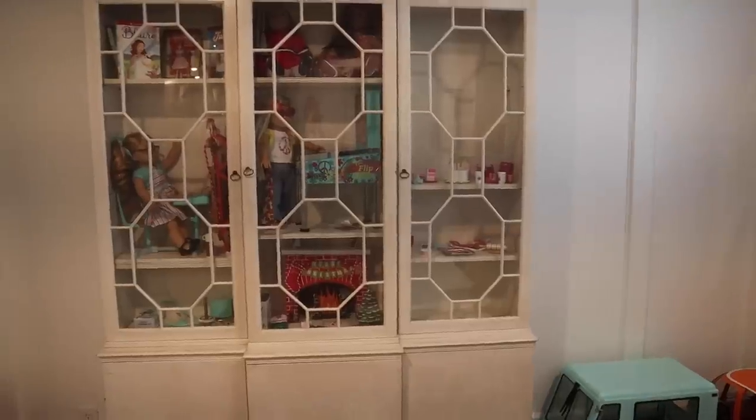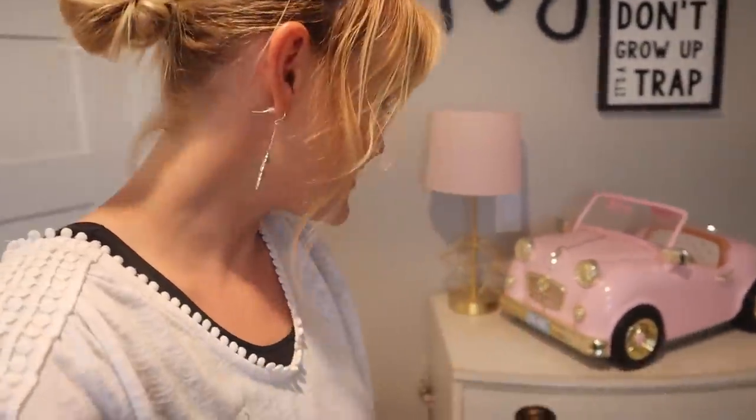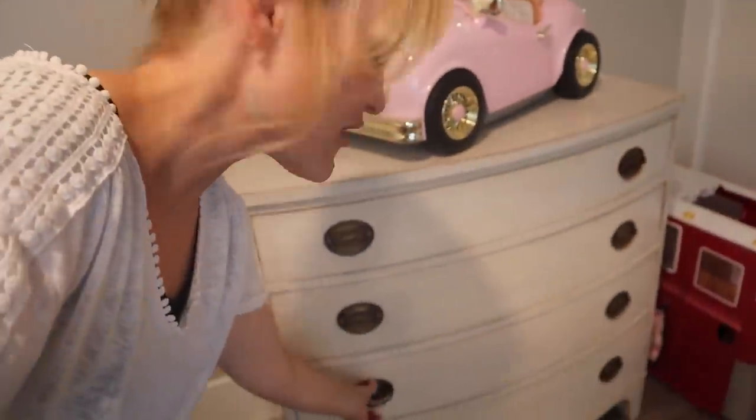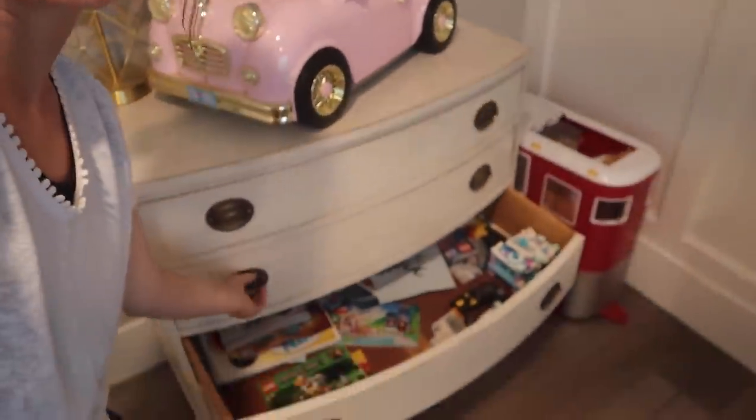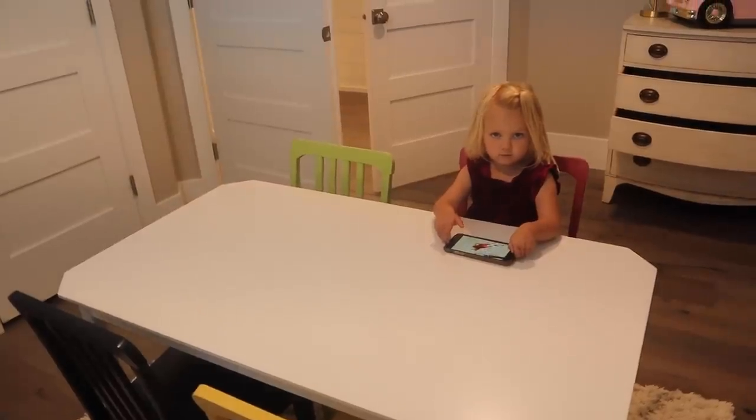Welcome to the room that we like to call the American Girl Doll Room. And we like to call it that because there is American Girl Doll stuff everywhere. So this is pretty much the girls' playroom, but there is stuff for everybody. We have drawers and drawers of Legos. And a cute table for Blakey to build her Legos on.